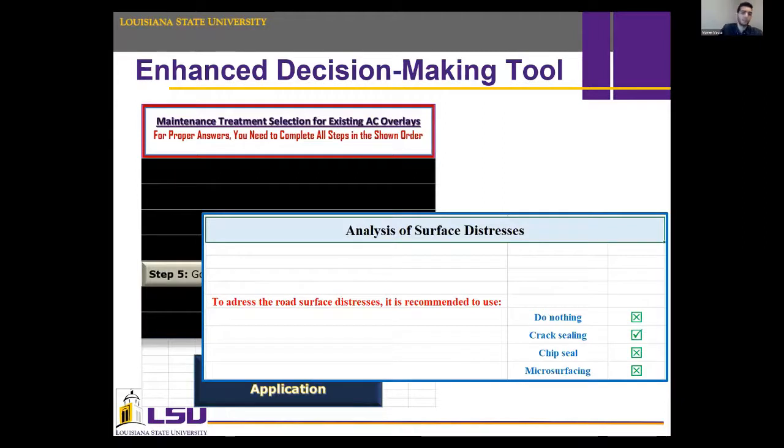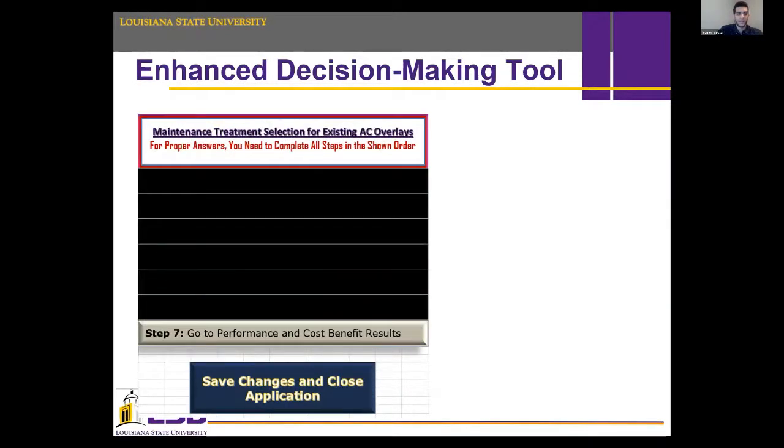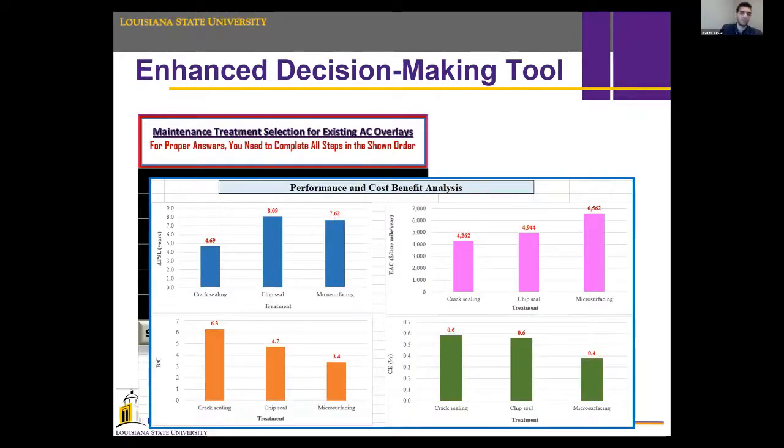Then step 5 is the first page of the output. It simply tells you, based on your road distresses, which treatment is recommended. For step 6, again based on your climatic condition, it tells you whether there will be stripping or not. And finally, the last step is the performance and the cost benefit results. It gives you, for every treatment, the extensions, pavement service life, the EAC, the benefit cost ratio, and the cost effectiveness that we just discussed. So again, based on sheets 4, 5, and 6, you can determine the optimal treatment for your road.